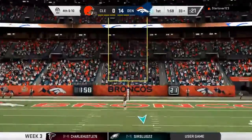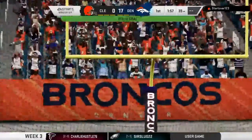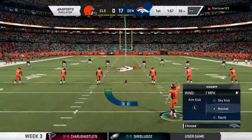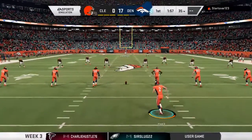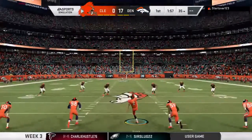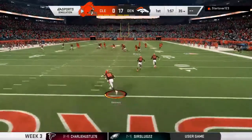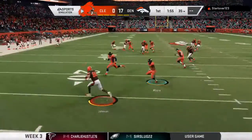And this is right down the middle as he puts it through. And the lead will grow. It's now 17-0. These kickers now, it's like we take them for granted. Kicks like that used to be such a big deal, and now you just expect them to make it. Yeah, you're exactly right, and we shouldn't take them for granted, but I have a theory about it.